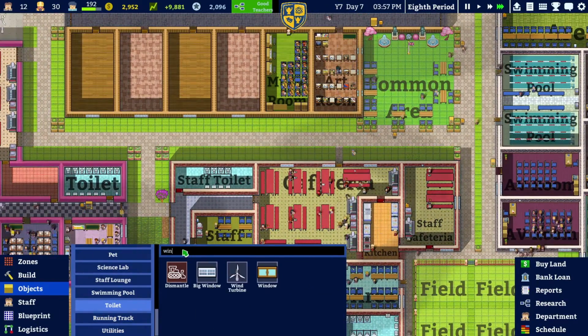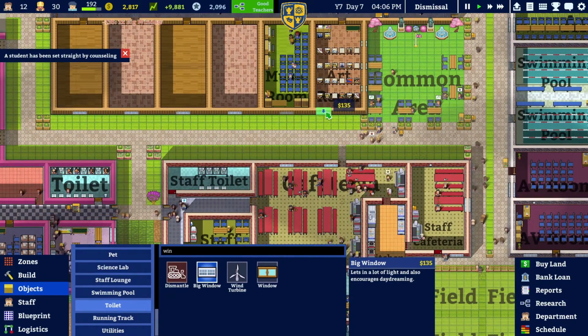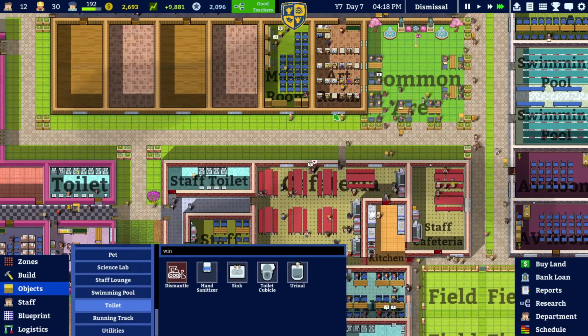Oh, do you know what? These rooms have got windows at the back now. Let's get some big windows. Somebody else set straight. Wonderful. Window and window. Of course, yes, because there were doors there once upon a time, weren't there? There were doors there, but now there are not. So there we go. Right, windows in.